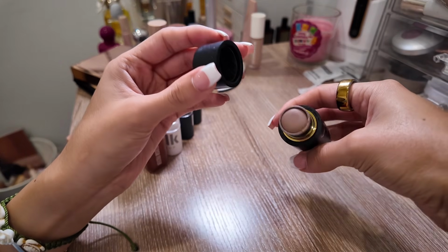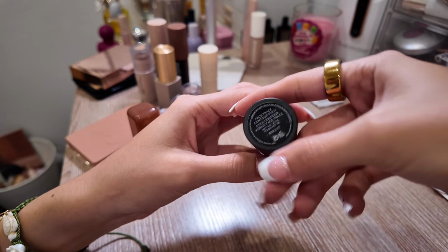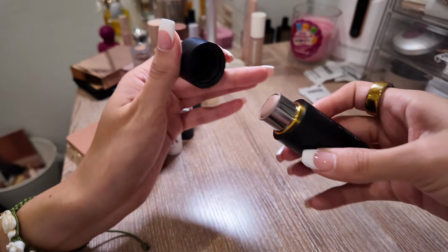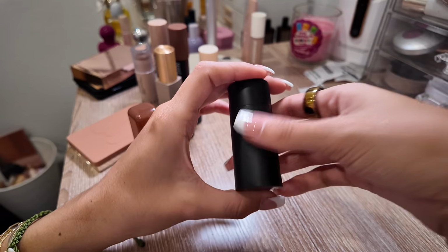This Westman Atelier contour stick, I really, really liked it, but I think it is now expired. This is in the shade Biscuit. Yeah, it's definitely really expired. And I bought this with my own money, so this kind of crushes my soul, but you know, I don't want to put expired makeup on my face.